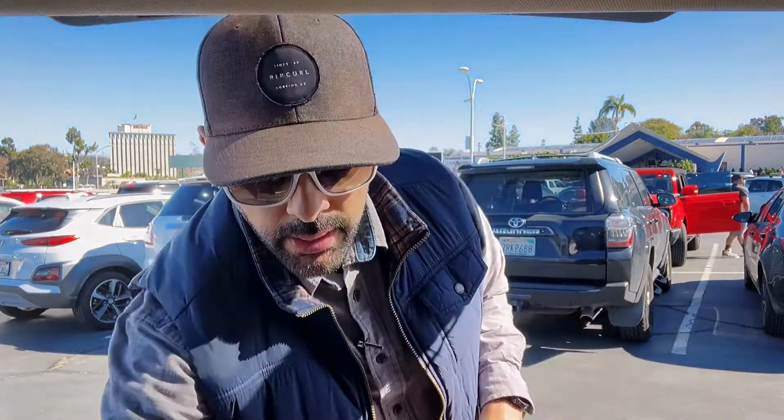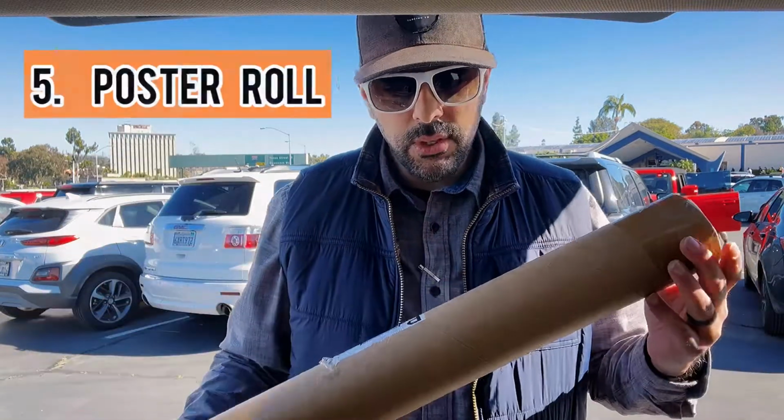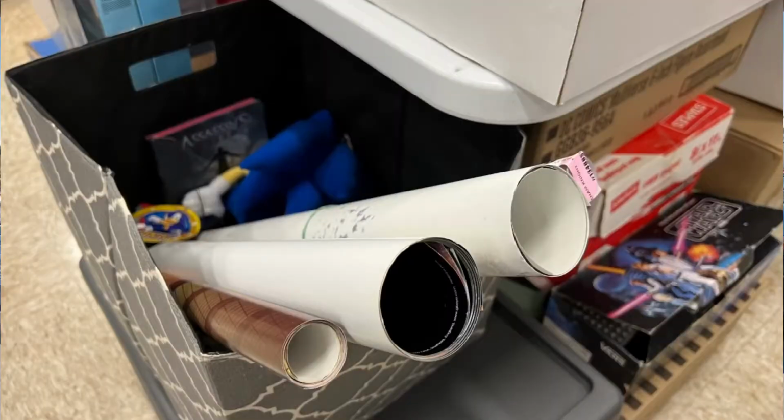And the other thing I bring, which has been advancing over the years, is a poster roll. The reason I do this is because I've been to several conventions where I found some really cool posters, and I didn't have any place to put them. I just rolled them up and put them in the back of the car, and it just doesn't work that way because they can get damaged. So I decided I'm going to start bringing a poster roll with me going forward, and I'm going to secure the poster in there. That poster roll size can actually hold several posters securely and safely. All right, let's go on to the next thing.